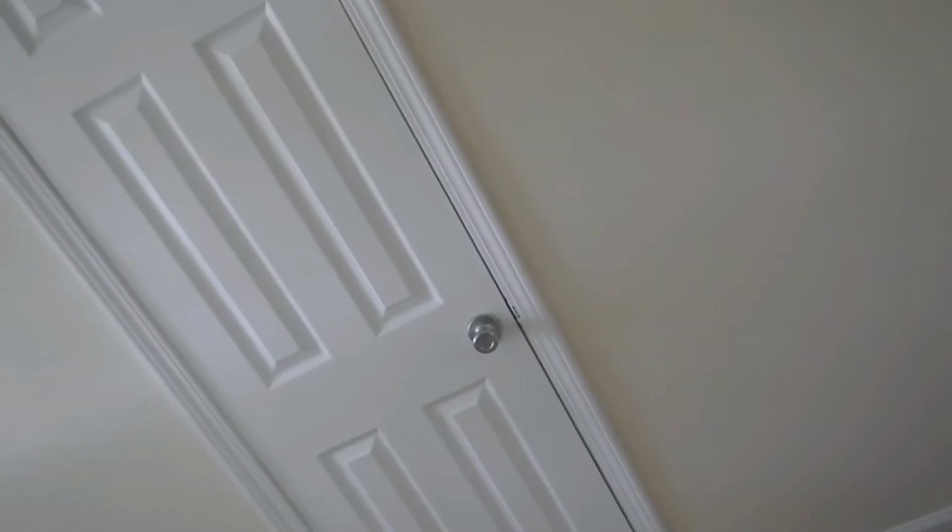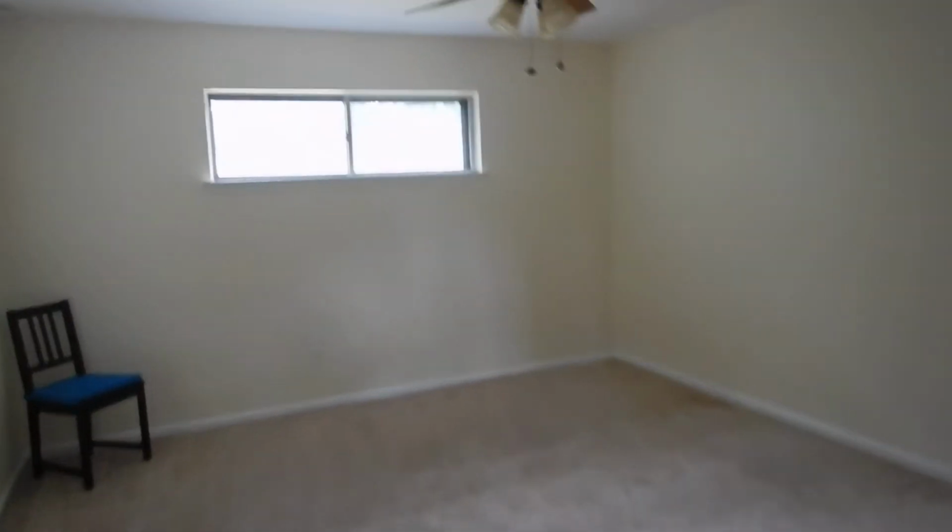This is the south bedroom. Not supposed to have pull chains for our light fixtures by today's standards. This door sticks in this jamb. We'll just make a note of that. South bedroom closet door sticks in this jamb. These windows, and this one's higher. This one's higher over here.